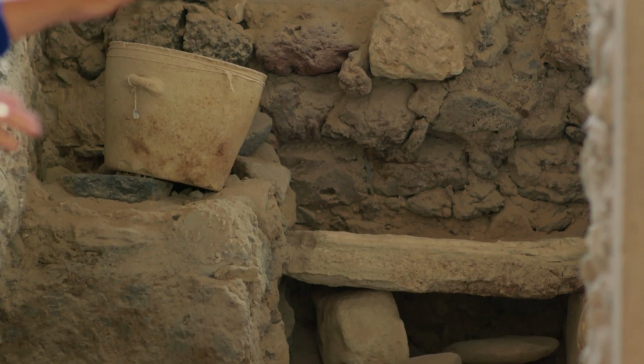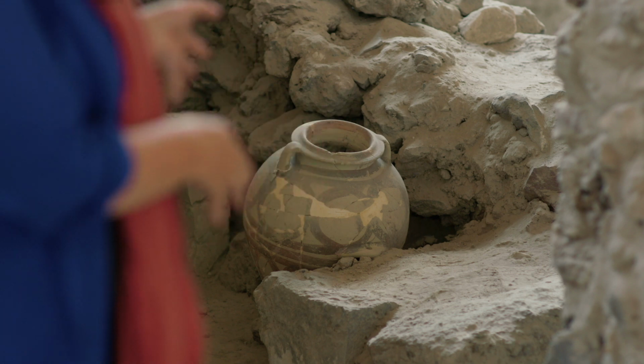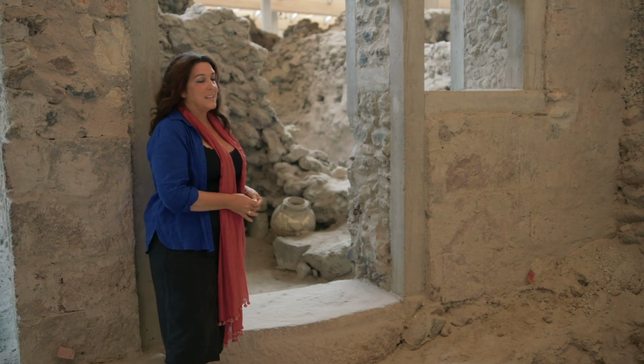So there's a little stone bench where they sat and, you know, passed the time of day. A storage jar for food or wine, and then underneath here there's actually a millstone. So we know that the people who lived here were somehow involved in helping to bake bread for their community.